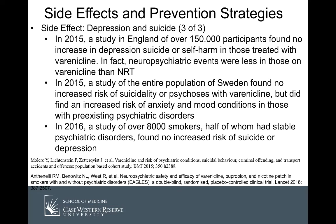Again, in 2015, a study in England of over 150,000 participants found no increase in depression, suicide, or self-harm in those treated with Varenicline. In fact, neuropsychiatric events were less common in those on Varenicline compared to nicotine replacement therapy. In 2015, a study of the entire population of Sweden found no increased risk of suicidality or psychosis with Varenicline, but did find an increased risk of anxiety and mood conditions in those with pre-existing psychiatric disorders.